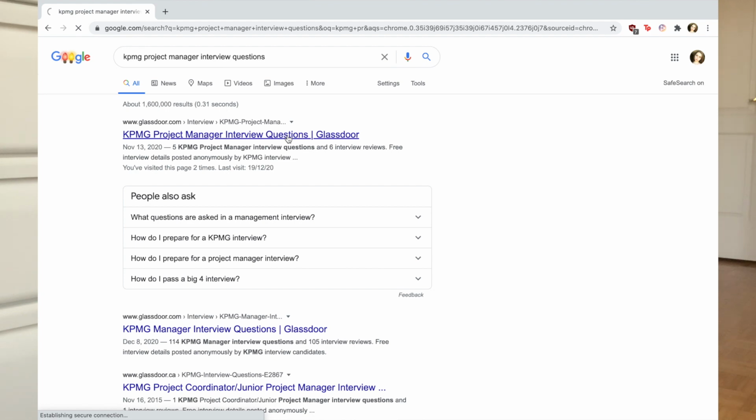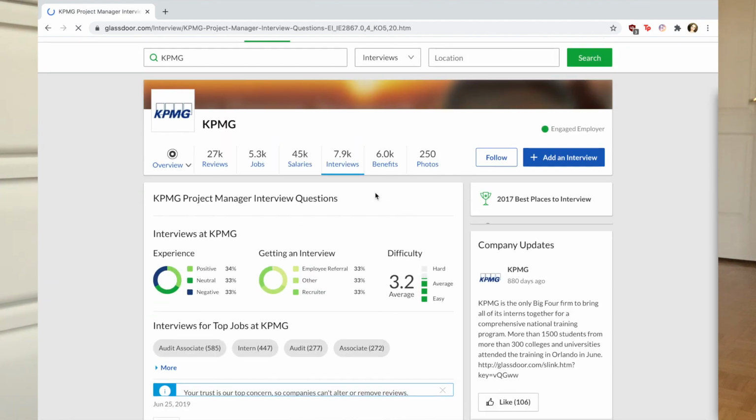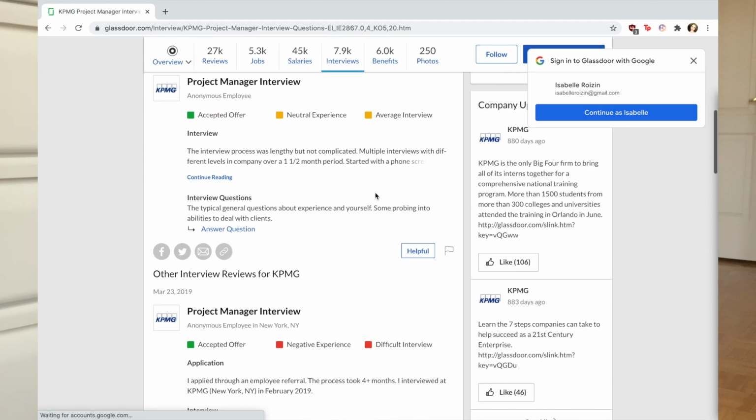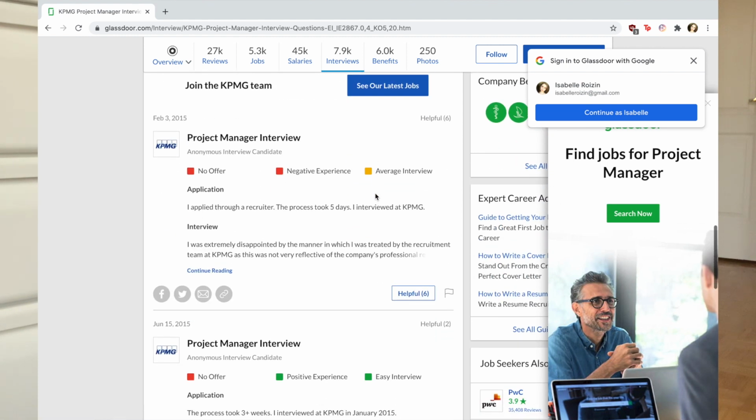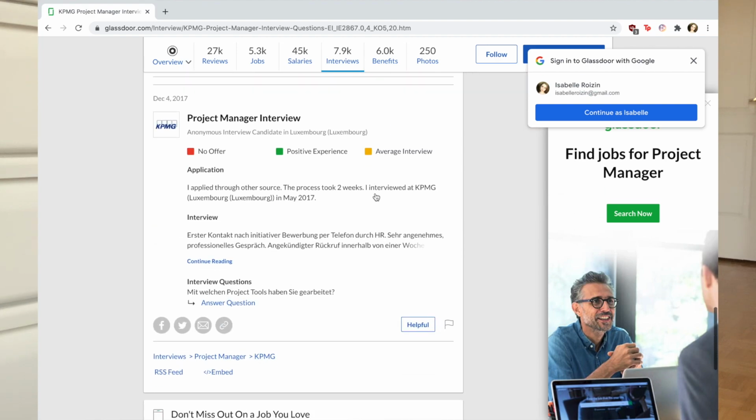Another tip that I have is to search up the position that you do get an interview for, and then put interview questions after it. Just search it on Google, but I believe Glassdoor is the website that has a bunch of people who previously interviewed write about their experience with the interview, and they often list a lot of questions that got asked. And I did that for both of the interviews that I had, and I found that the results matched. The questions that they wrote on the website really did match with the questions that I was asked.